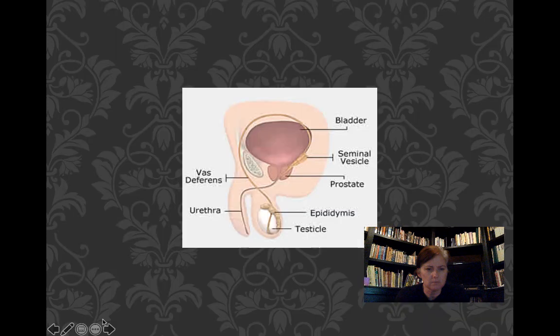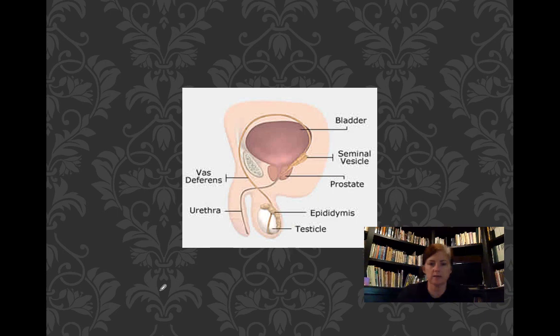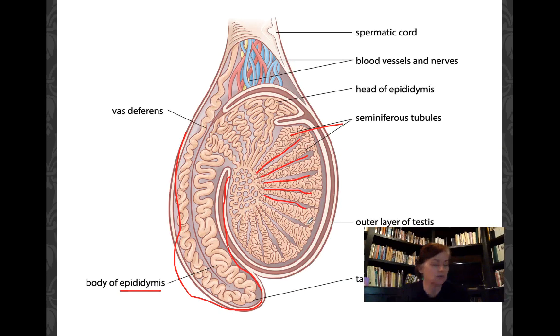The body of our epididymis. This is basically a long structure on the posterior aspect of the testes. You can see it in this picture here. Here's our epididymis, and we have this long coiled structure on the back, on the posterior aspect of it.